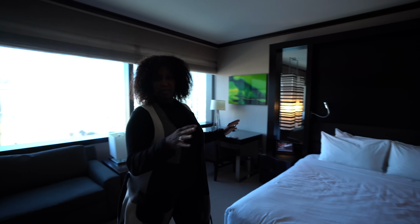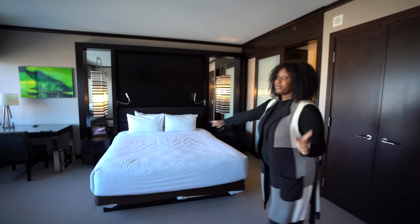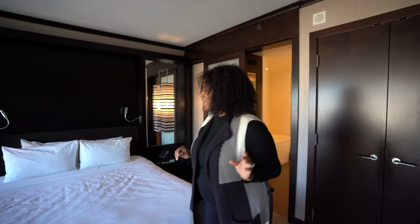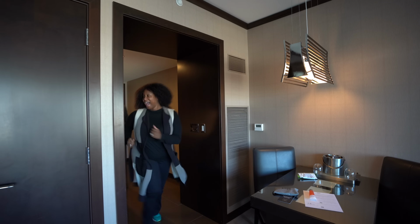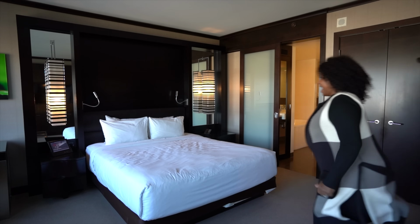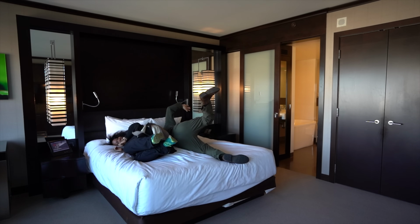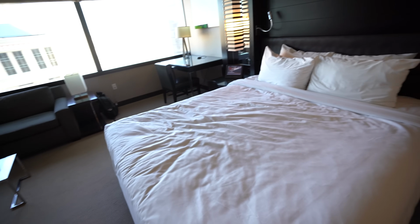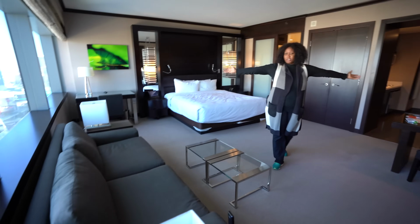Take a look at this. Look at that. Big space. Big space. Okay, I'm kind of dizzy, so I think that looks really comfortable right about now. The only way to really truly find out if this is super comfortable is the bed test. Dave, you ready for the bed test? I'm ready. Let's do it. Yep, you see, very big living room space.